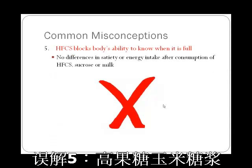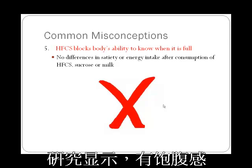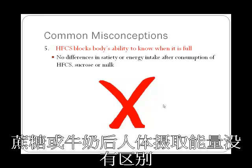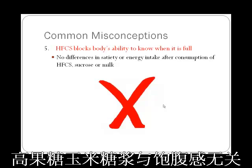The final misconception is that high fructose corn syrup blocks the body's ability to know when it is full. The truth is that studies have shown that there is no difference in satiety, which is the feeling of being full, or energy intake after consumption of high fructose corn syrup, sucrose, or milk. So once again, there is no difference.